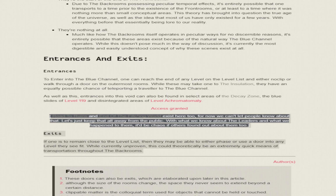Road to Ruins and End of the F#C*ing World exist here too, for now we can't let people know about that. Let's just keep that all away from the public. With what we know about the leaders and what happened to them, it'd be chaos if others found out about them too.